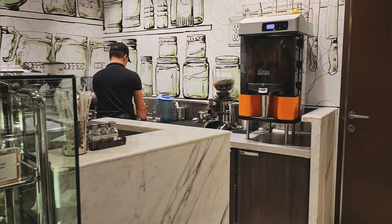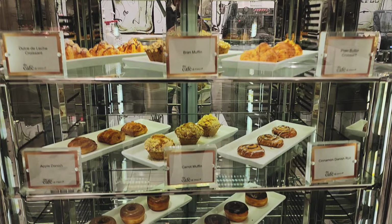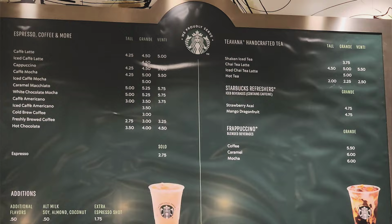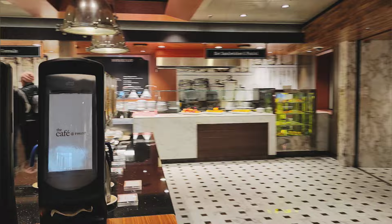I believe this is one out of three coffee shops. And look at all these pastries. Now I'm gonna give you a huge saving tip. Get the drink package because they have Starbucks. I get unlimited Starbucks drinks with my drink package. I can walk out of here with one Starbucks drink in each hand to my excursion. They also serve juices here, and you have several different cereal options.